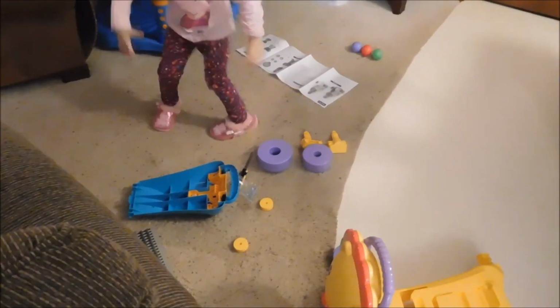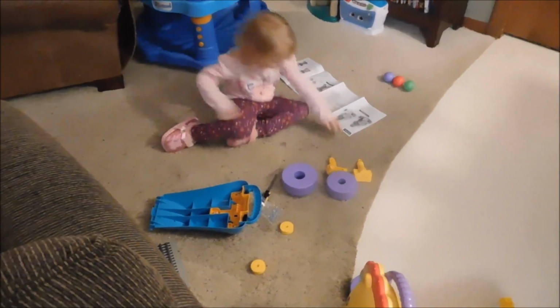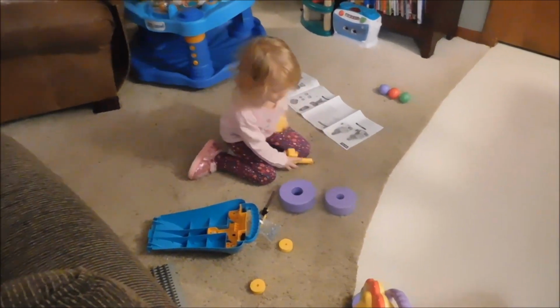So come on over here, and we're gonna sit here and build this. I'll put it on fast forward for you, but it looks pretty simple. There's just a few screws. And here it is. And the wheels appear to just snap on, so we're gonna get to this.